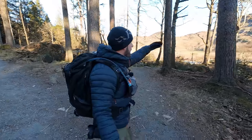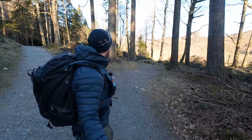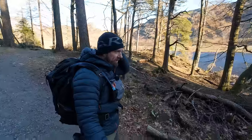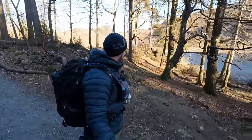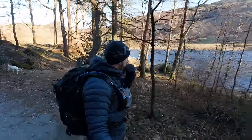You basically go all the way back to where I joined this path, and then you can just walk along the road. I mean, the road is so narrow and such a slow road and fairly quiet that you'd be safe on it. It's not like you're going to get run over by a white van or something. Well, you might do. I don't know.